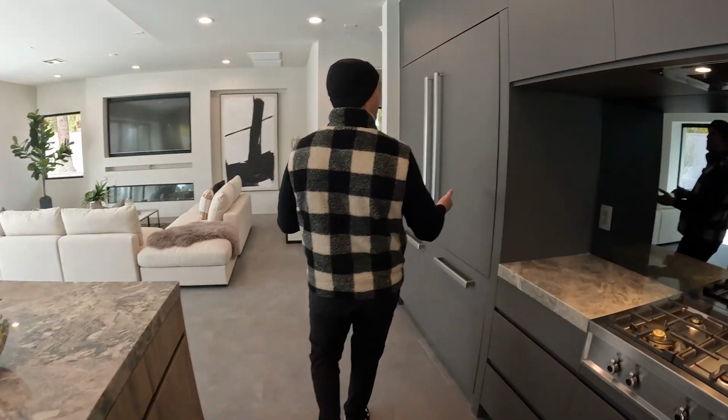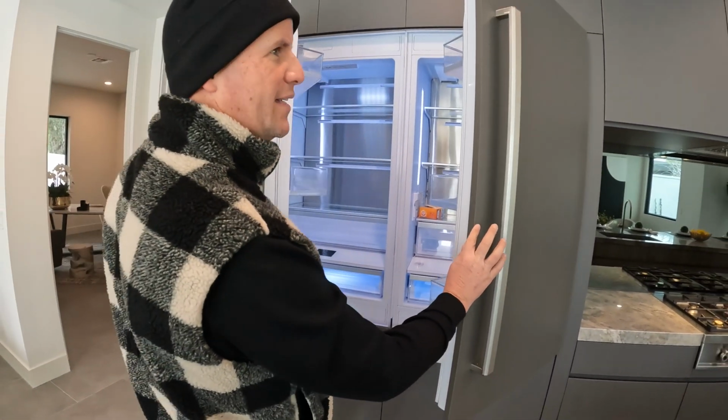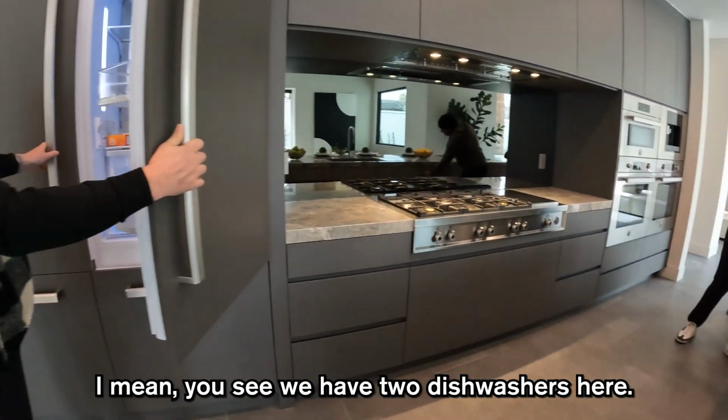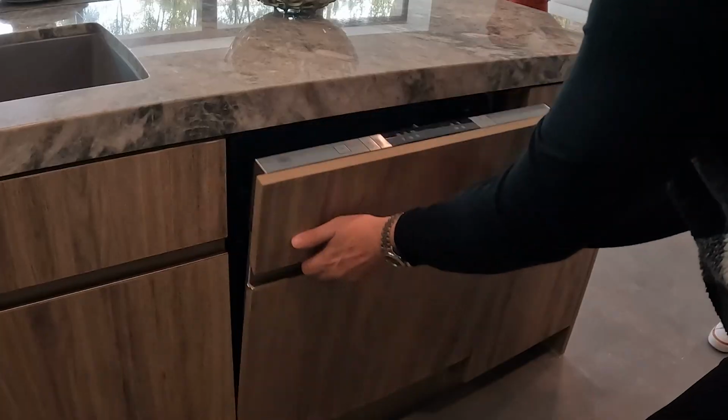You can't even tell, but this is the fridge, and this is. Did you paint this or? No, it's made out of the cabinet material. We do everything so it's panel ready. I mean, you see we have 2 dishwashers here. So this is a dishwasher. Where's the next dishwasher? I can't even tell. This is awesome, dude. Okay, got it.